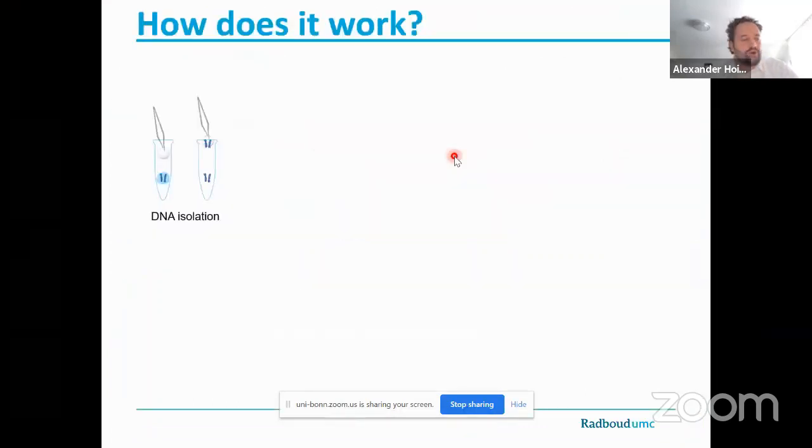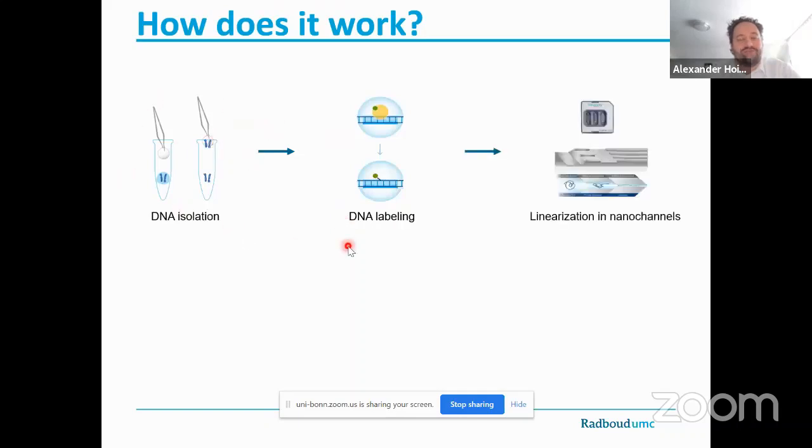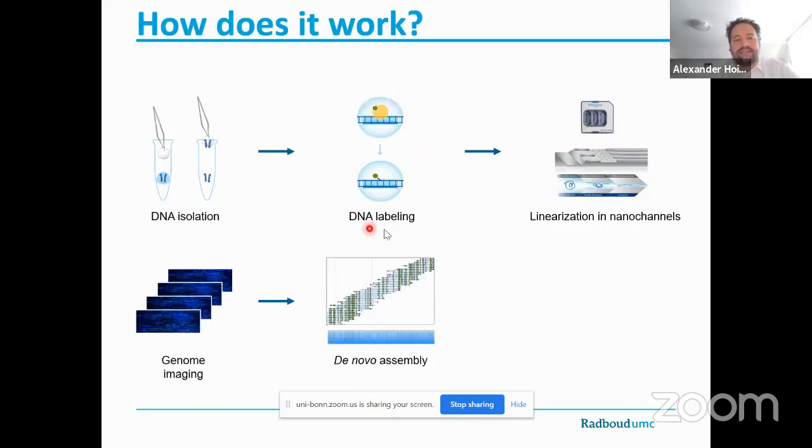Here's the more detailed workflow. What we do to get our analysis going is we need a rather specific way of DNA isolation, an extremely careful way to get ultra high molecular weight DNA. So we carefully break open cells and take very long DNA molecules out. The longest molecules we can currently image are up to 2 megabases in size. Then we take that DNA and label it. Simply by an enzymatic reaction, we add a fluorescent label on a known 6-mer DNA motif.